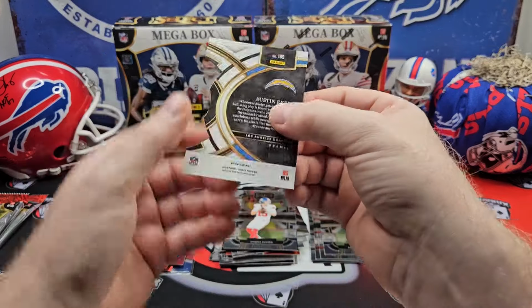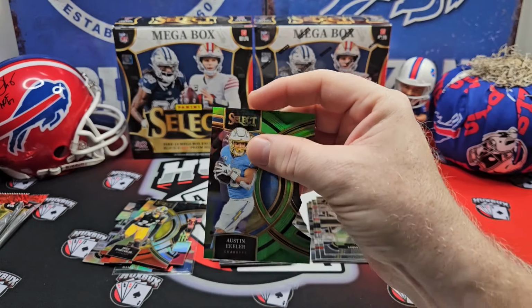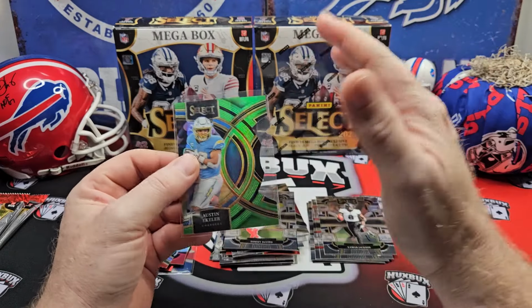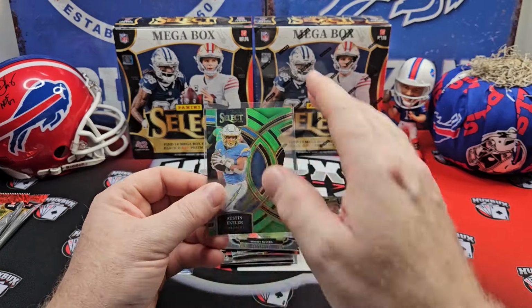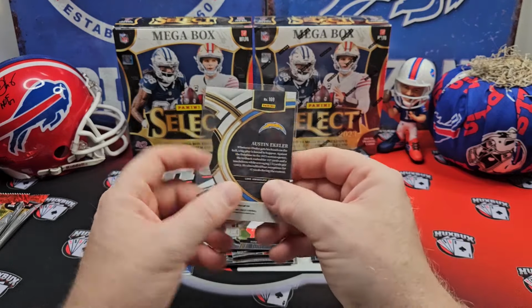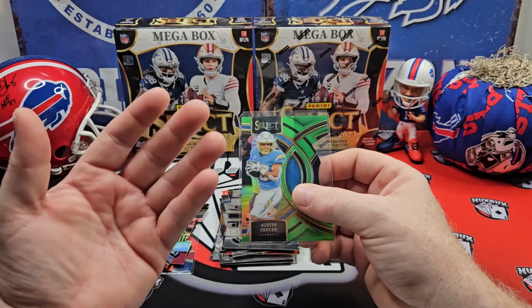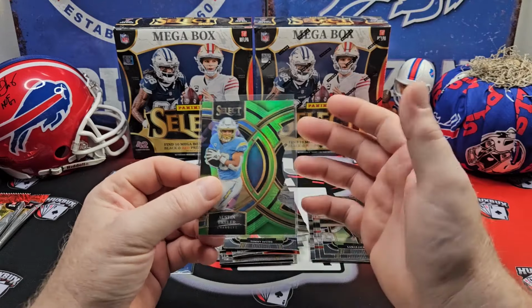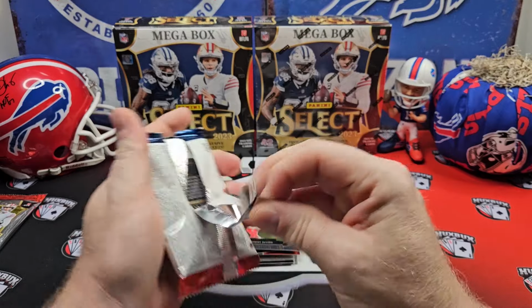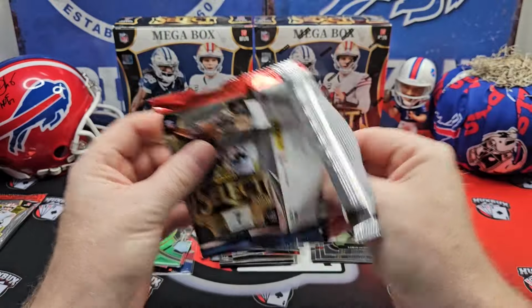This is going to be very high numbered. While Select does have a fair amount of numbered cards, they're also very high numbered. And they do change from level to level. I know in my intro I said the neon green was to $5.99. That's for Concourse level. It changes a little bit. But basically these jump from $5.99 down to $1.99, and then it jumps down to 35s. There's nothing in the 50, nothing like that. So one numbered card. An Austin Ekeler neon green in his Chargers uni.